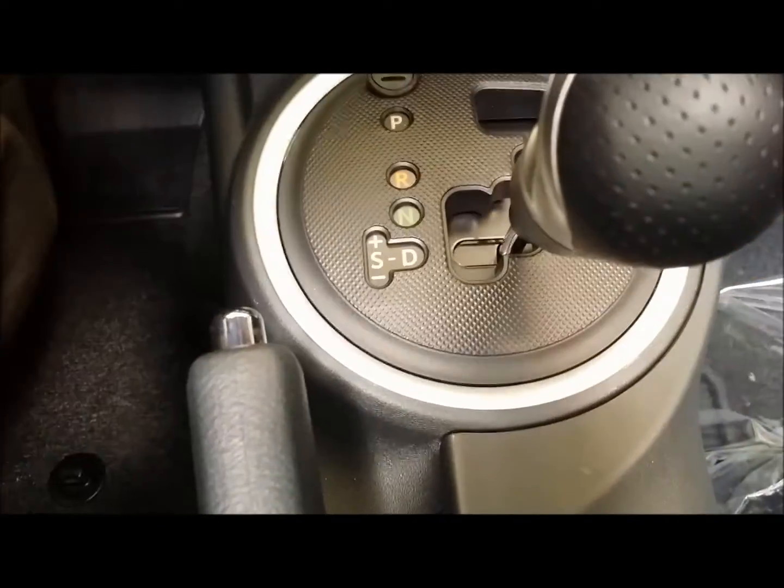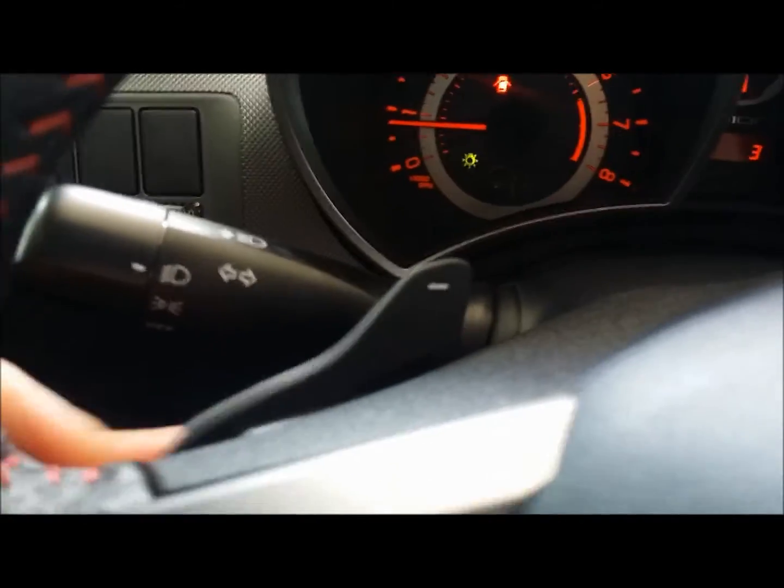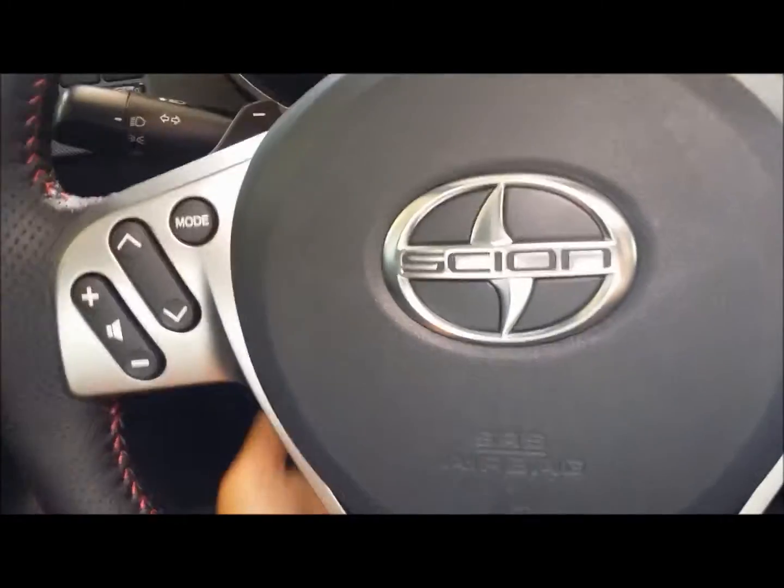Notice it can be shifted in a standard D position, as we can see on the dash, or we can go into a sport mode with a flick of the shift lever. At that point, we can shift from the floor or with the paddle shifters built into the steering wheel. This is shifting up. This one's shifting down. Steering wheel is completely adjustable, up and down, as well as in and out. Find that perfect location and lock it in.